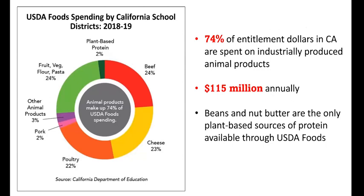According to the 2018-19 data we analyzed, California school districts spent nearly 3/4 of their USDA food dollars, totaling 115 million annually, on industrially produced animal products. Only 2% of the purchases went to plant-based foods, and beans and nut butter are the only plant-based sources of protein available. Again, this is part of the USDA foods program, of which school districts are a part.